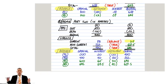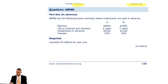Hang on, Martin. That's just a whole load of numbers. You promised me that you were going to talk about lease accounting, and all I can see is a load of numbers. What lease accounting are you doing, Martin? Good question. Let's go back to the class notes and have a little look at this.